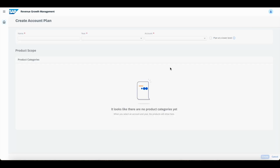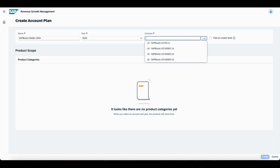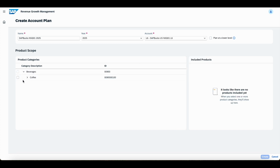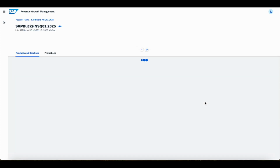So I'm going to go ahead and create an account plan, and I'm going to call this account plan SAP Bucks NSQ01 2025. I'm going to define the year, and I'm going to select the account for which I'm creating this account plan. At the bottom, I can select the products that I want included in my account plan. And because I'm the key account manager for coffee products, I'm going to select the entire product group here. And I'm going to go ahead and create the account plan.